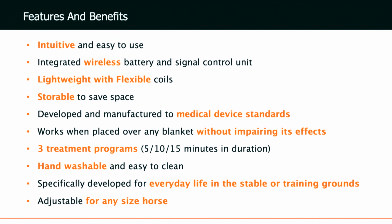Intuitive and easy to use, integrated wireless battery and signal control unit. So this is totally wireless, you won't have any wires. Lightweight with flexible coils, very storable, developed and manufactured according to the medical device standards. Works when placed over any blanket. So if you live up north and it's minus 20 degrees and your horse is in a super thick winter blanket, no biggie. Just throw it on top of there and the BEMER signal will go right through.